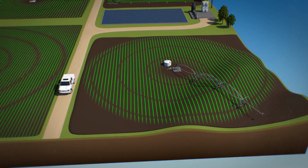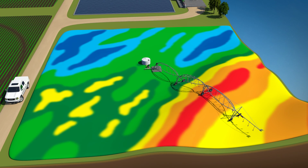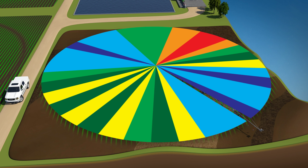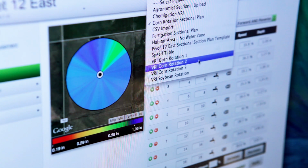FieldNET also offers variable rate irrigation depending on what your needs are. Basic VRI is an easy way to apply water more efficiently without an additional hardware investment. This allows you to plan your application using speed control by sector, up to 360 pie slice sectors, which is ideal for highly variable fields and chemigation.